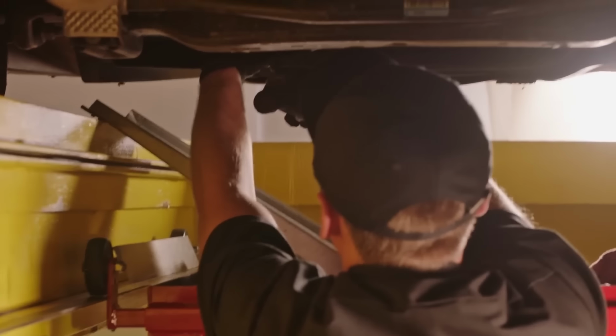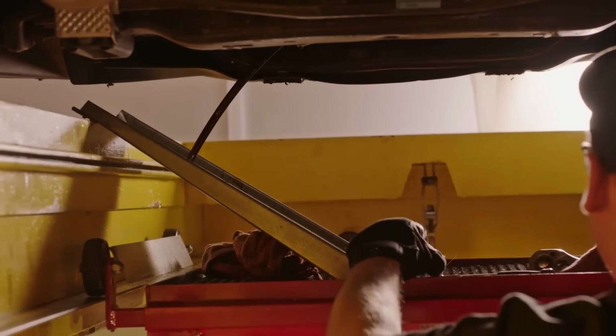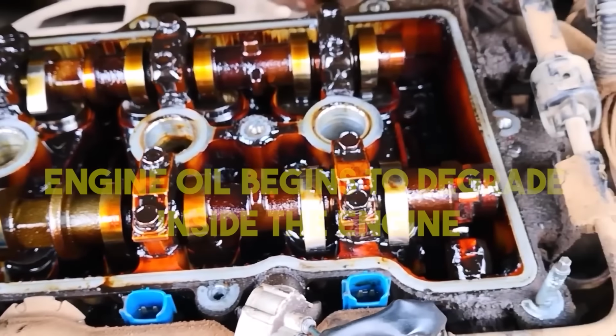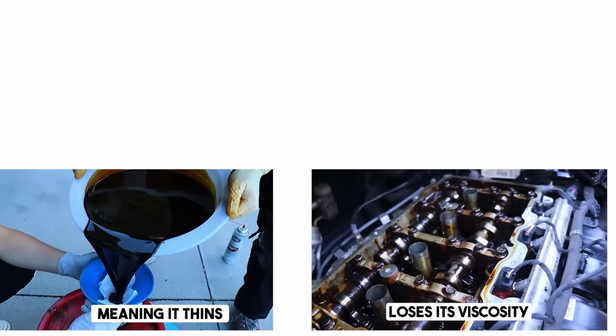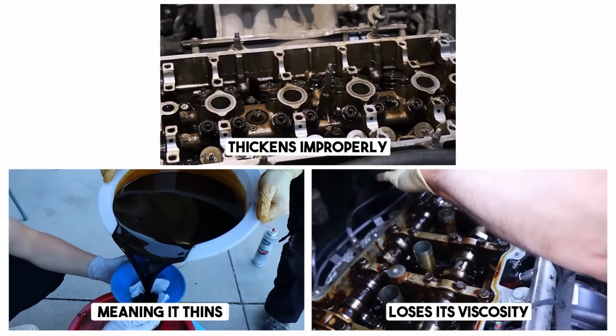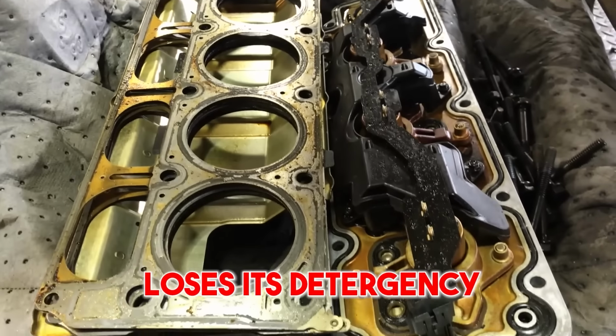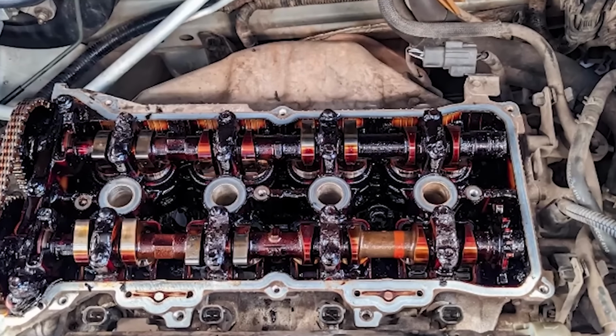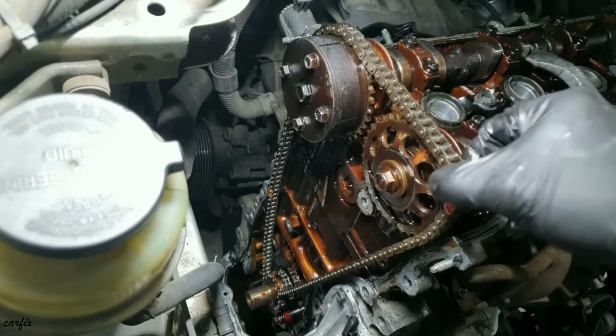When you ignore or delay oil changes beyond these recommendations, your engine oil begins to degrade inside the engine. It loses its viscosity, meaning it thins or thickens improperly, and it also loses its detergency, its ability to hold contaminants and sludge in suspension and away from vital engine parts.